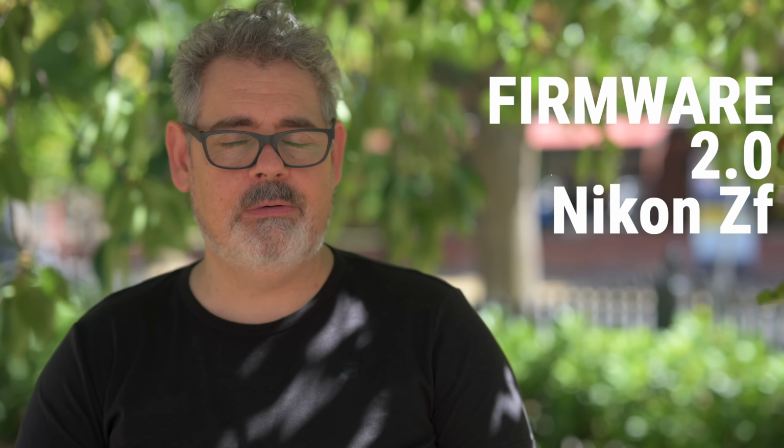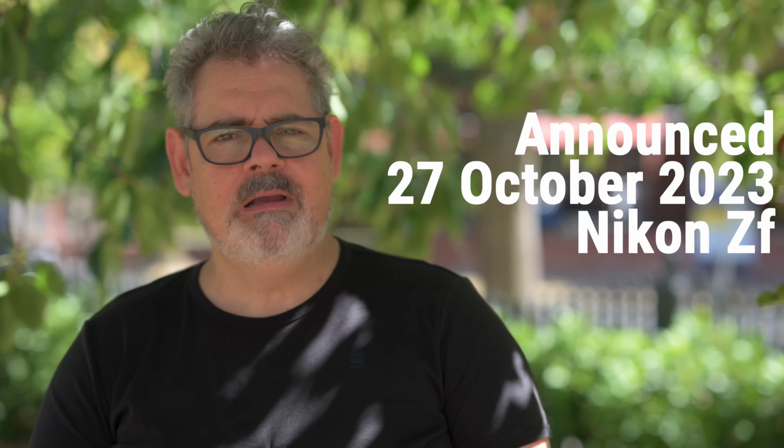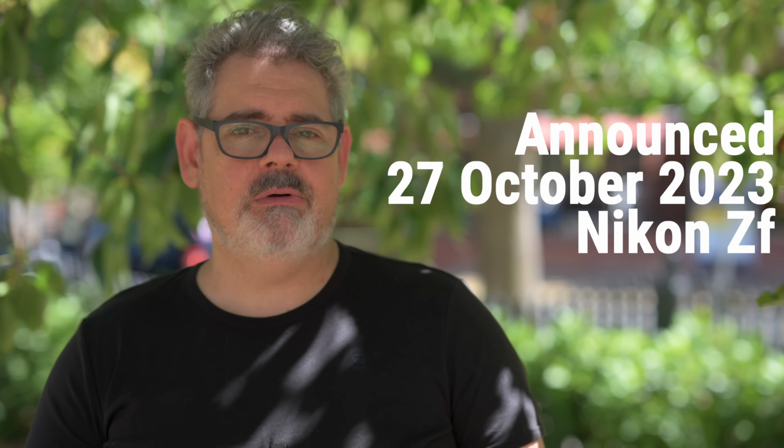Alright, the first cab off the rank, and this is very much thanks to something I've seen on Nikon Rumors, and that is Firmware 2.0 coming to the ZF. Now, of course, there haven't really been many updates to the ZF so far, and it is nearing something like the 18-month mark since it shipped. But now we have this major update.